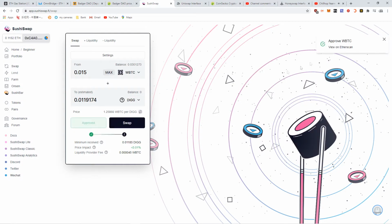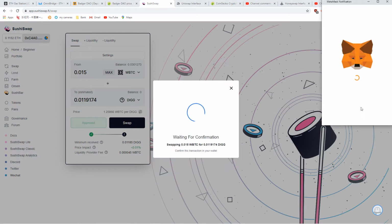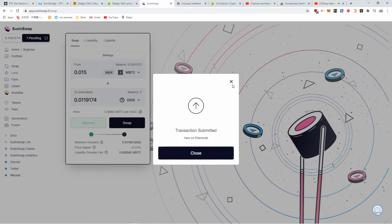Alright. So we're here, we're approved. We're gonna buy about 0.15 of Digg. Now what's interesting about Digg, okay, Digg is a rebase token. What's the trading fee cost? Oh, $30 for trading fee.